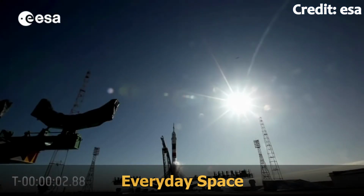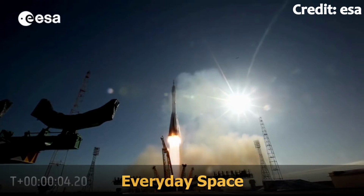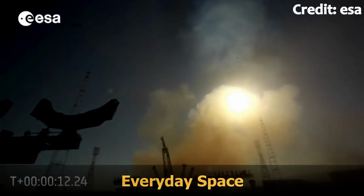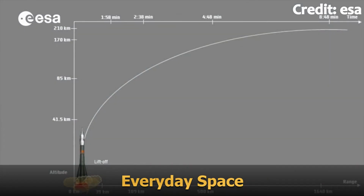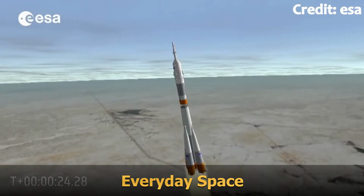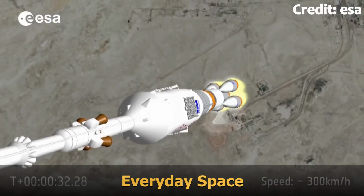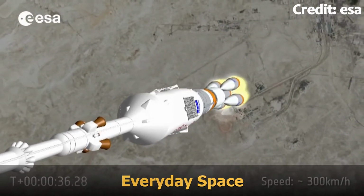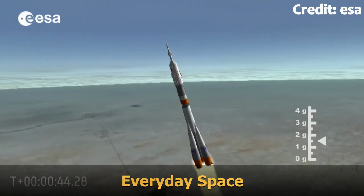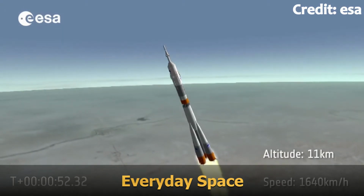At T-0, the rocket is going to lift off from the launch pad. All the 4 side boosters and the central core are ignited for additional thrust. And this is the trajectory that the rocket is going to follow throughout its journey to the International Space Station. It is about 35 seconds into the flight, and it has a speed of roughly 300 kilometers per hour. Now the crew inside the spacecraft are experiencing 1.5 times their weight on the ground. At 50 seconds into the flight, it has an altitude of 11 kilometers and a speed of 1,640 kilometers per hour.